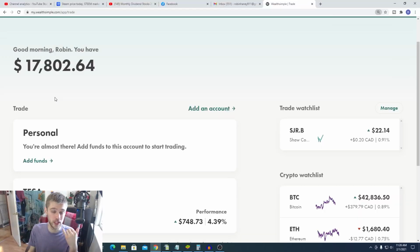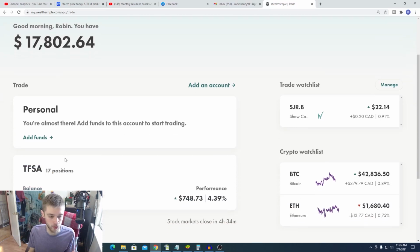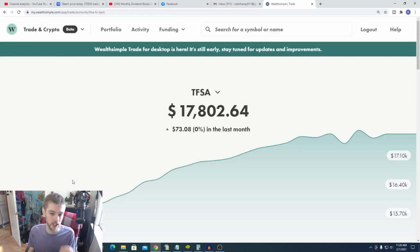Alright guys, for the portfolio part of this video, I'm going to be using the Wealthsimple Trade desktop app to give you a quick overview of all the stocks I own and show you the stocks I'm going to be buying today. So we have $17,802 in total net worth, or total value of the portfolio. We have it inside our TFSA because we're putting our money in our TFSA so everything grows tax-free. It's super important to do.